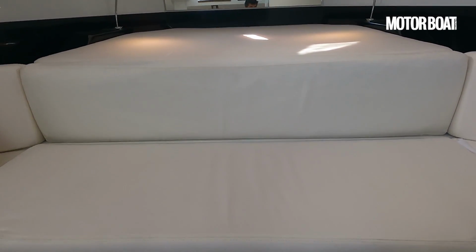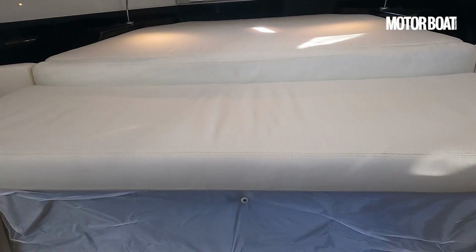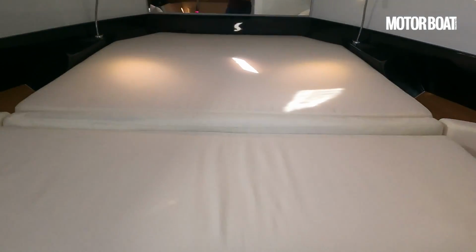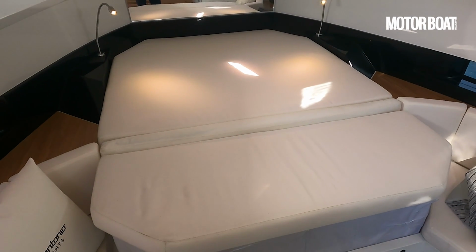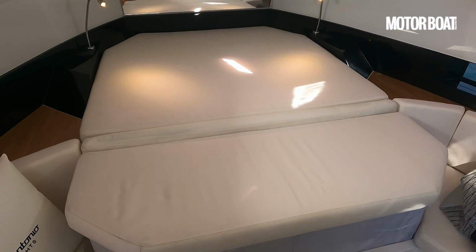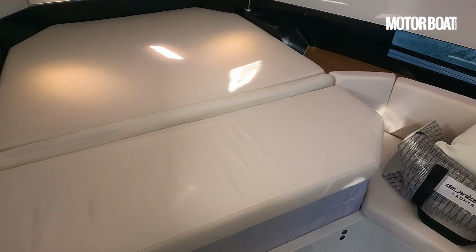But if you look down here, there's a little button that enables you to elevate the forwardmost bench seat. It pops up into place, locks into place, so even if your power fails, it won't just plummet. And that turns it into a proper size of double bed. So if you fancy staying for a long weekend, you can do that.